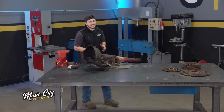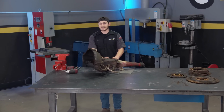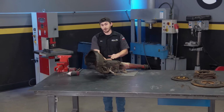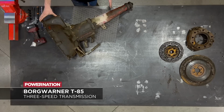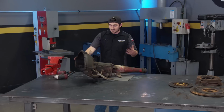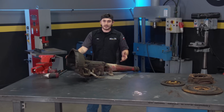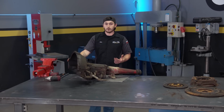So with everything we found inside that engine and all the water that came out of this transmission, it's pretty safe to say we're gonna have to bust this thing open and see what's going on in there. Now, based on these numbers here on the top, it is a Borg-Warner T85 that Ford used from 1953 to 1962. It's not anything special. It's not gonna make your truck any faster, but it is a good, reliable transmission if you're not putting a lot of power to the rear wheels.